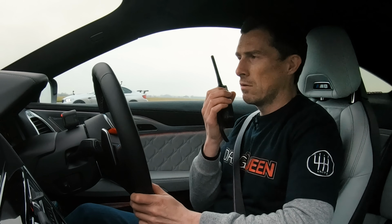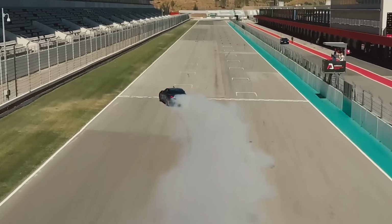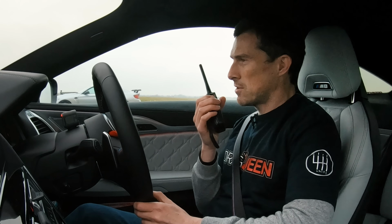I think this is just a little bit unfair though, and I know that M8 has a rear wheel drive only function, so I think really to make it a bit more even, you should select that. What, like go in rear wheel drive? Yeah, you sound a little bit scared. You all right there, mate? With like 625 horsepower. Grow a pair, mate.